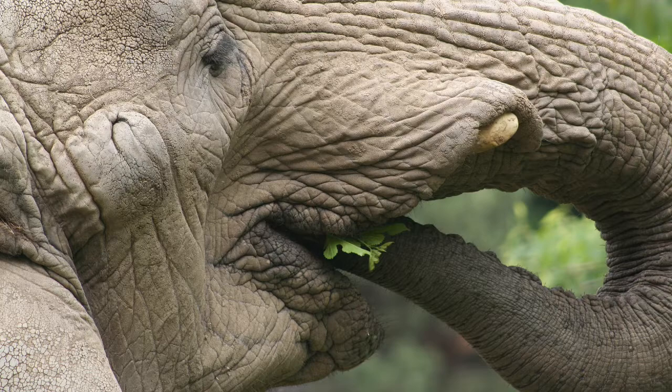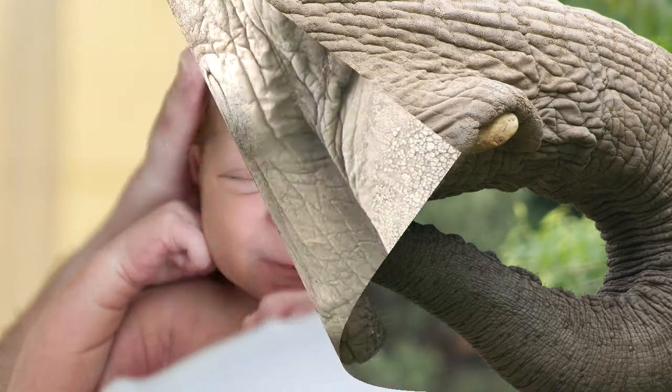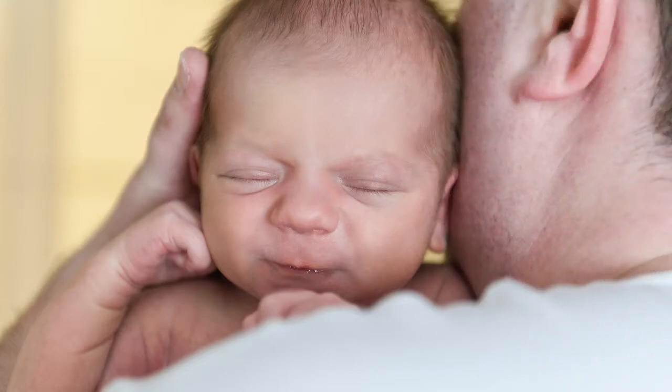How about humans? Can humans regurgitate? The answer is yes. 67% of 4-month-old infants regurgitate more than once per day, which is commonly known as spitting up.